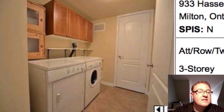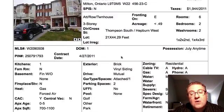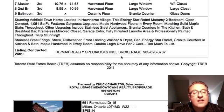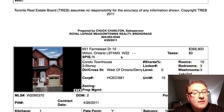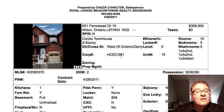Now people make a big stink, especially sellers. They go, oh, I paid so-and-so $5,000 to finish the laundry room. You don't get that money back. Not a real strong investment. It looks nice, but it's certainly not something that really changes the value of your house. So nonetheless, it's still a very good upgrade. And if that's the difference between this one and another one listed at the same price, of course you're going to lean towards this one. That's a good looking listing.